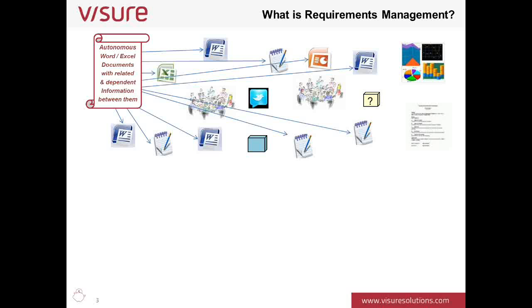But from my own experience of late, requirements management can very often happen in the canteen, or that lunchtime discussion where you meet one of your colleagues and you discover some revelation about something on the project that you both happen to be working on.